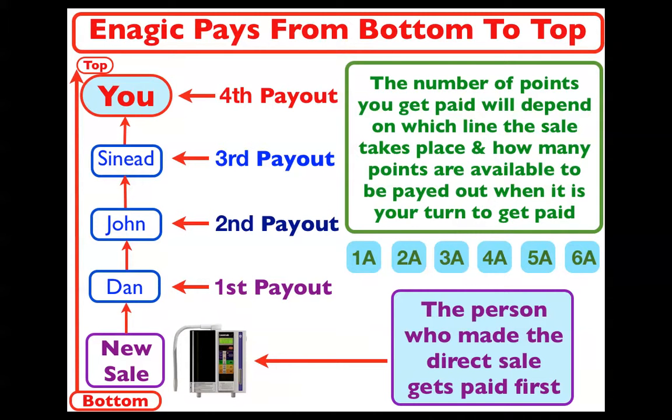Now the second payout would be John, okay, so the new sale was made to Dan, and then John will get the remainder then of whatever line that takes place in his business. It could be his 2A or his 3A. The third payout then would go to Sinead, and the fourth payout then would go to whoever it is that the remaining pints are left to be paid out to.